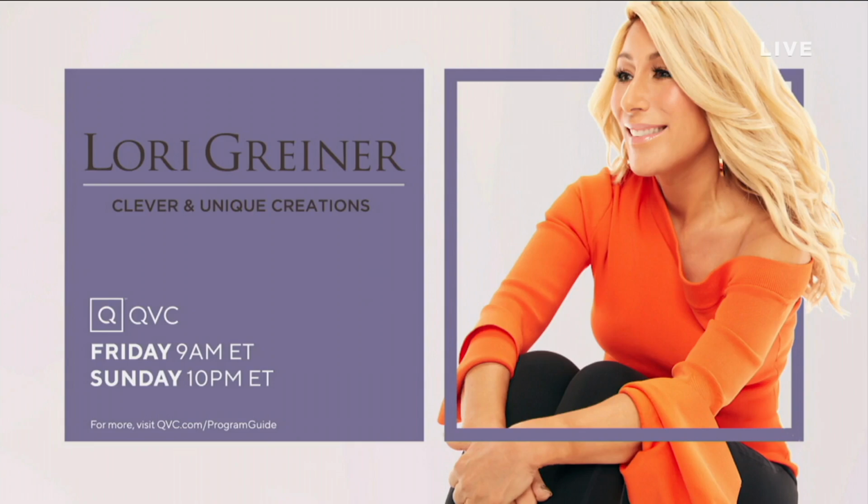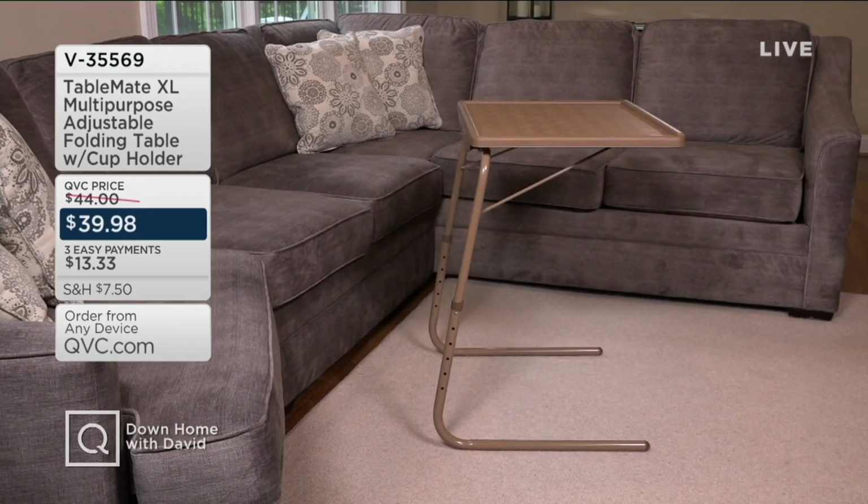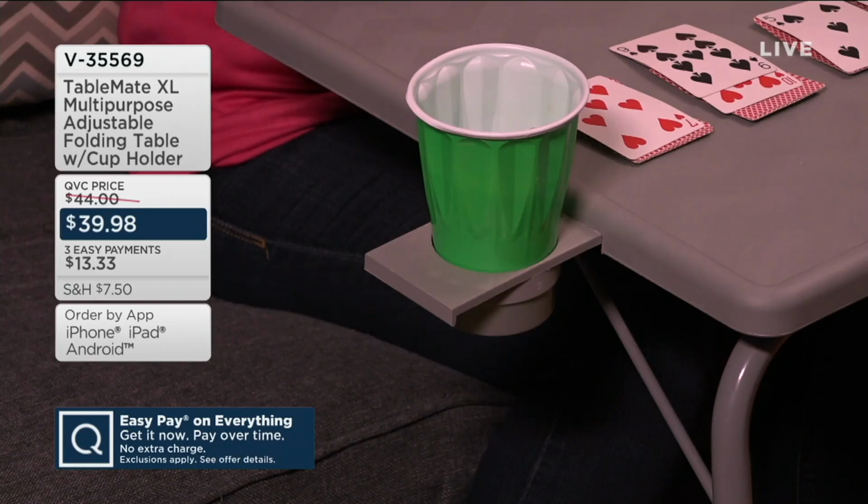Time now for us to continue with Down Home with David and talk about an item that has been on QVC for 25 years. We're talking about Table Mate, but tonight we're talking about the Table Mate Extra Large. This is the David size one. Love this one. Now, this is our multi-purpose adjustable folding table. It comes along with a cup holder and is going to adjust to 6 heights, 4 angles, and hold 40 pounds of whatever you put on top.